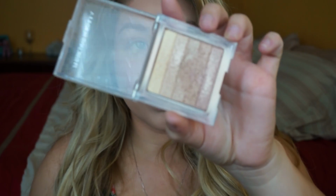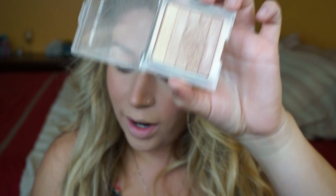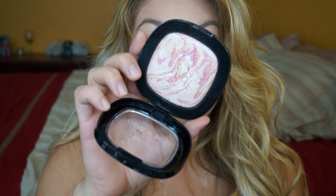So one is the Physicians Formula Shimmer Strips, and this is in Vegas Strip. So that's what that one looks like. And the other one is Wet n Wild Fergie, the To Reflect Shimmer Palette. No, Rose Champagne Glow, that's the name of it. And that's what that one looks like. So again, it depends what I'm doing with my blush. Since I'm going more on the pinky side, I think I am going to throw on a pink highlighter, because why not?